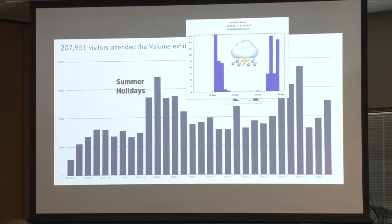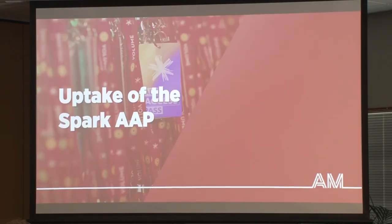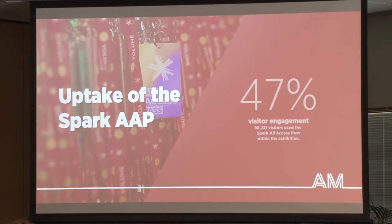But in terms of uptake of the pass, once they made it into the exhibition, of course we were very interested in how they would use it. Looking at our analytics, we could see that over 98,000 visitors had picked up a pass and tagged at least one item in the show. That means we had a 47% engagement rate of those visitors who made it to the show, who picked up the thing and did something with it.